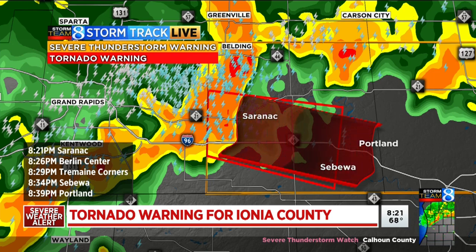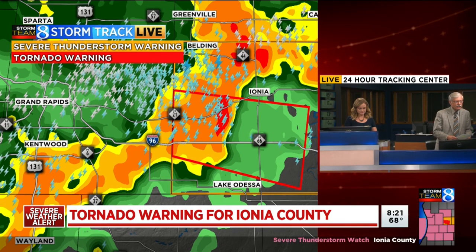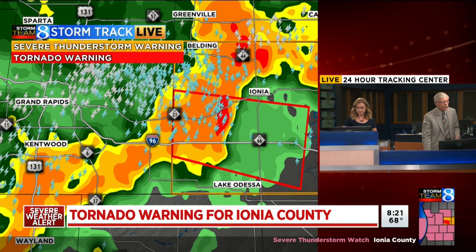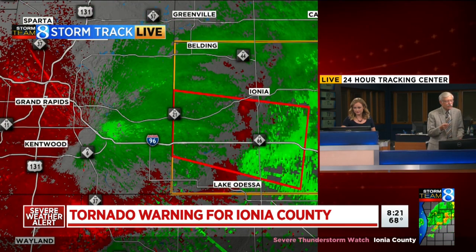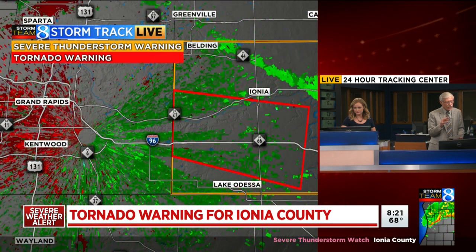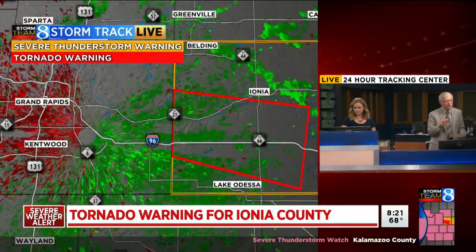This particular line of storms is going to continue to work its way off to the south. If you have not seen a thunderstorm yet, if you're in Kalamazoo, Battle Creek, and you've missed out on the storm so far, this line is coming south toward you, and you can expect some strong gusty winds, even the possibility for an isolated hail report as these storms continue on through. If you're looking at the screen right now, what you're looking at is the warning, which is that red polygon right there.